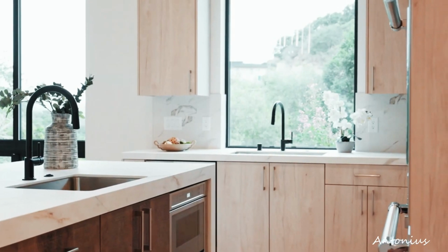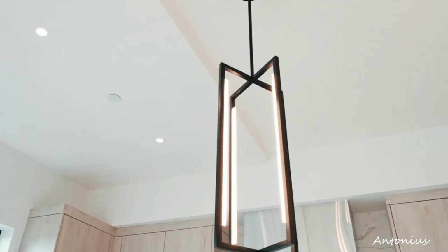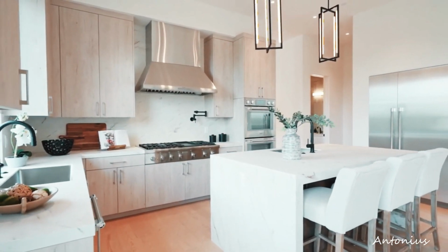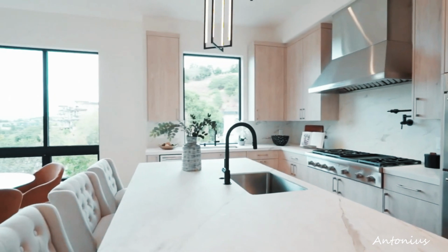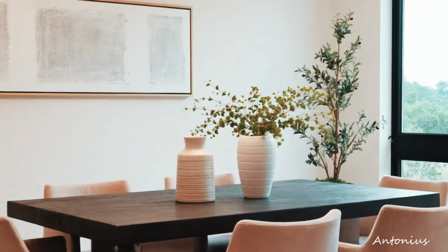The heart of the home, the kitchen, is presented as a culinary haven with top-of-the-line appliances, a spacious layout, and design elements that seamlessly integrate with the overall aesthetic. Bedrooms and private spaces are showcased as serene retreats, featuring lavish amenities, expansive views, and a design that prioritizes relaxation.